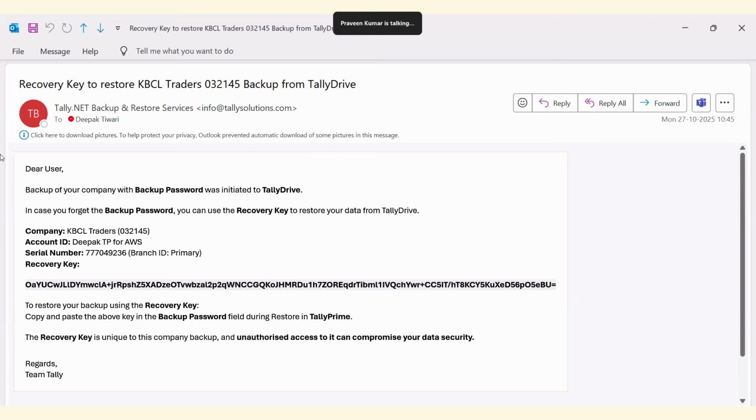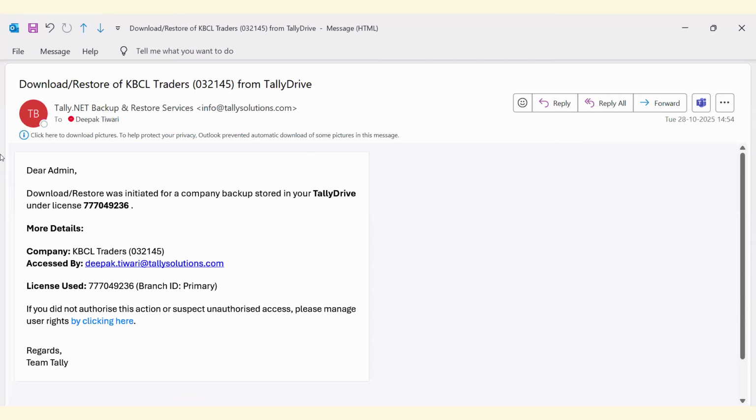And next, as we mentioned, every single time you try to take a backup, the password option is right there. You can set it while taking the backup, while scheduling the backup, or even post backup. So at any point of time, you provide the password and take the auto backup. Immediately, you're going to get this particular email that consists of which company, what the serial number is, and what the account ID is where the backup has been triggered with a password.